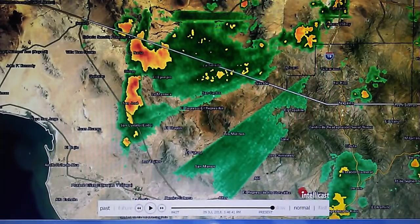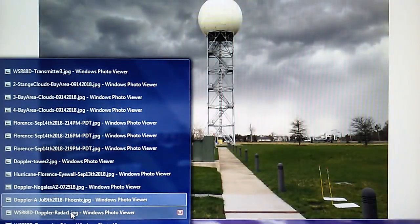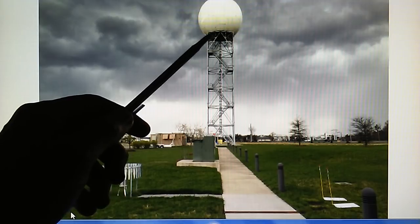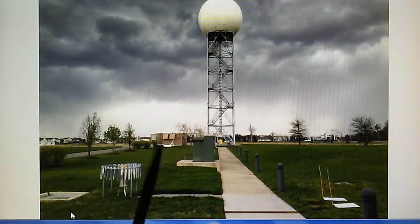So that there's no effort being made to break that storm down and prevent the catastrophic flooding that could occur. Now, this is what the WSR88D looks like. We have a radome up here. This houses a 24-foot parabolic dish, which transmits microwave in the S-band, which is 2 to 4 gigahertz.